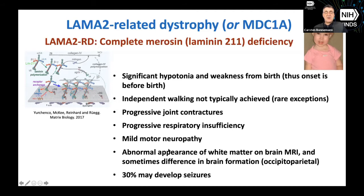We also see in the brain MRI an abnormality of the white matter that is not a leukodystrophy, so it's not a breakdown of white matter. As a matter of fact, it doesn't seem to be causing any neurological impairment from the brain, but it means higher water content in the white matter.